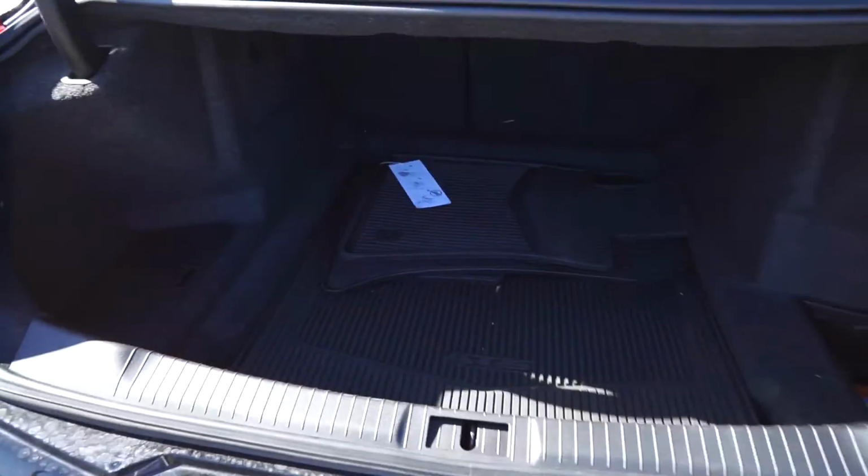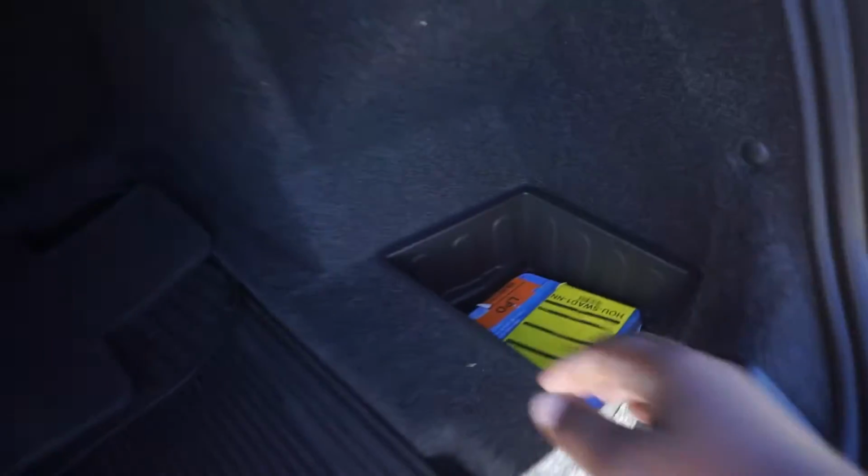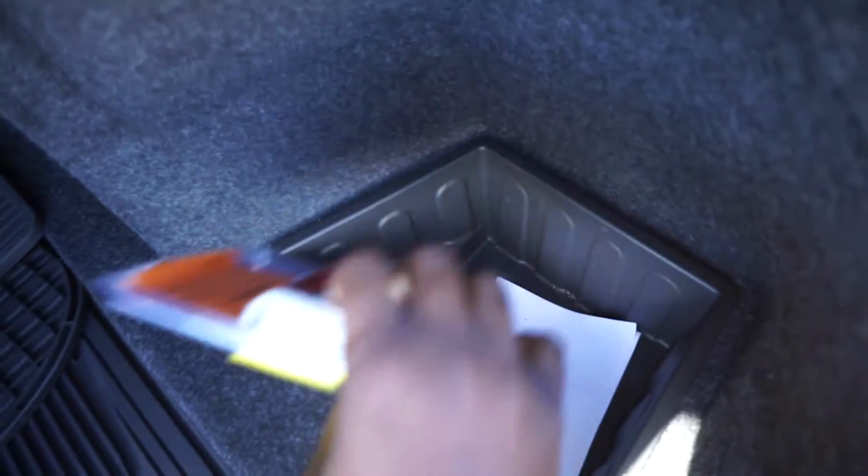All right, not necessarily enough room for a body, but it's got enough in there. You got your little side compartments here. It's big enough to put maybe some jumper cables in. Actually, that is the battery back there. This is the battery in the back of the car right there.